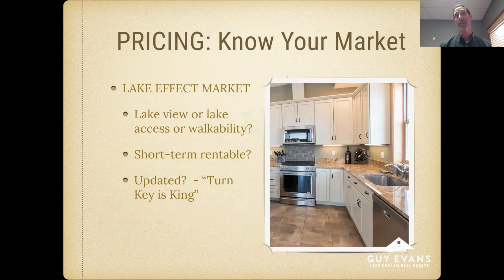First of all, lake effect. As I mentioned, does it have a lake view, lake access, or can you walk to the lake? Can you do short-term rentals? That's a big one that a lot of people are looking for that are coming from the Seattle market. And then lastly, how updated is the home? Is the bathroom updated? Is the kitchen updated, as you can see in this image here on the screen? If so, that is going to be highly valued by this market. I say, as you can see there, turnkey is king. People with significant sources of capital come in and they just love the idea that they don't have to remodel and they can just buy the home and start enjoying it today. So turnkey is definitely king in the lake effect market.